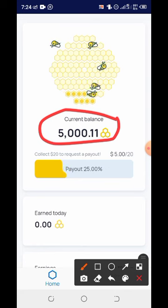So that is that. Earning today, I've not earned anything today because I am just opening the app for today. It has been a while since I opened it. It is not that much. Then if you invite your friend, everyone who joins Honeygain using your referral link gets a $5 bonus starting gift, and you earn forever bonus equal to 10% of their earning.